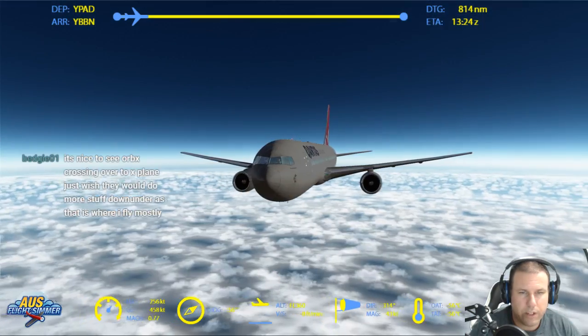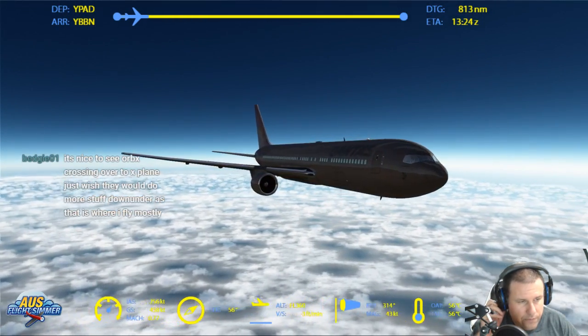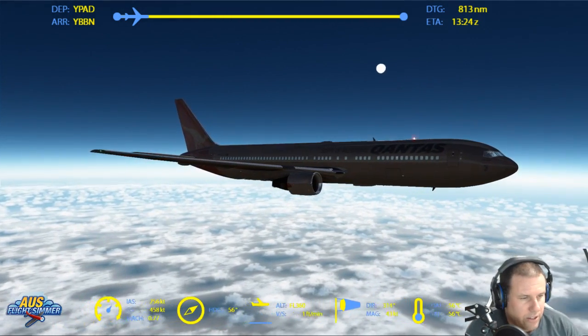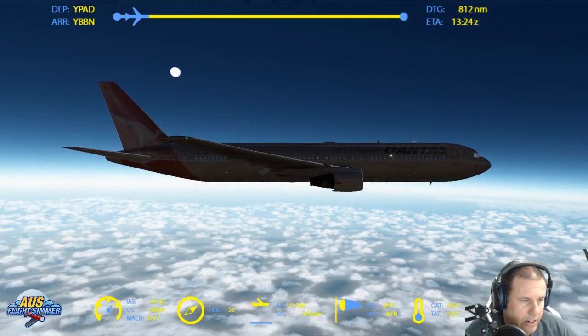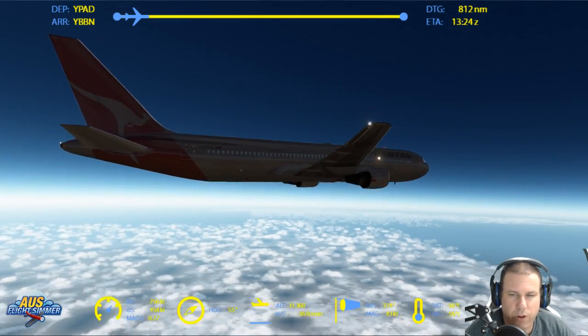It's getting a bit blue out there. It's nice to see all the add-ons crossing over to X-Plane. Just wish they would do more stuff down under, as it's where I mostly fly. Yeah, I was surprised they did Broome. Broome surprised me that they did that.